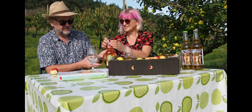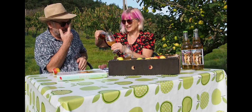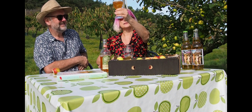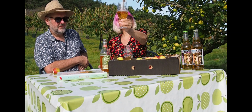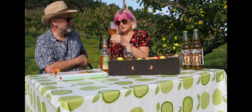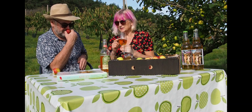Oh, a nice little fizz there. And the bubbles are rising to the surface. Quite large bubbles. Let's have a look at the colour. That's quite a nice amber colour, isn't it? Like Lucozade almost. The fizz, any aroma there, any scent? Oh, yeah, it smells of apple still. Well, that's what you want from a cider, isn't it? Does it smell of Dabinett? No, because it smells nicer than those apples.